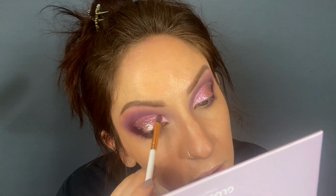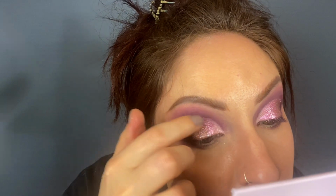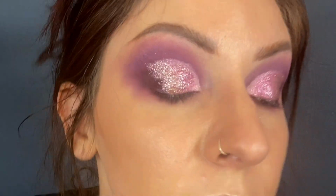It's just glitter and glue chunk coming up off my eye. I'll let that dry down a sec. I'm gonna go into my lower lash line a little bit with this crappy brush, with Vintage Glam. I'm gonna run it underneath my eye. This is just so textured. I don't like it. This eye is just so chunky. Do you see that?